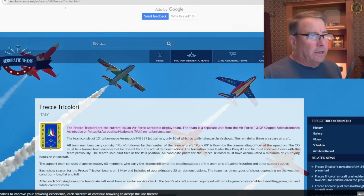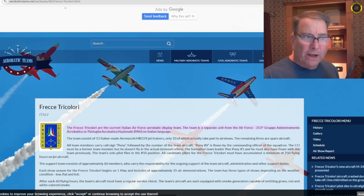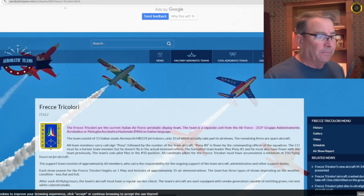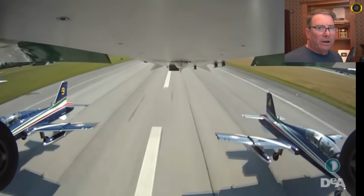The Tricolori jet demonstration team from Italy had a major boo-boo today on the beautiful island of Pantelleria, if I'm saying that correctly, Italy. But fortunately, thanks to the professionalism of the aircrew, they were able to recover all the aircraft following a mid-air collision. Check it out.